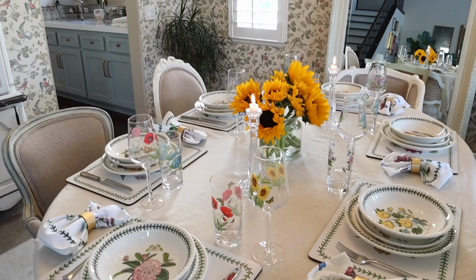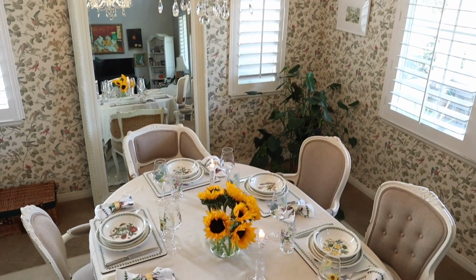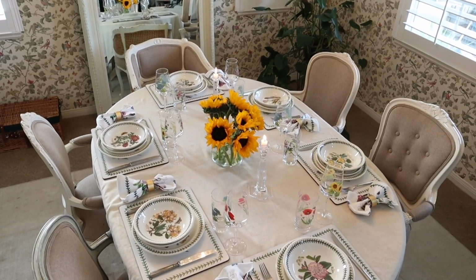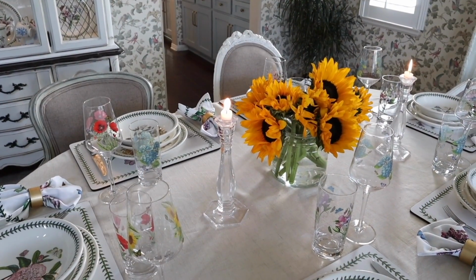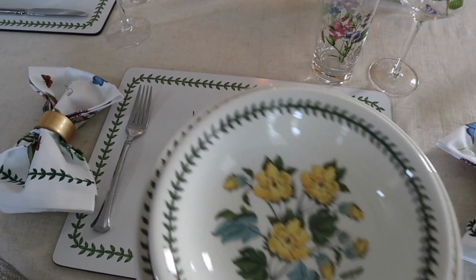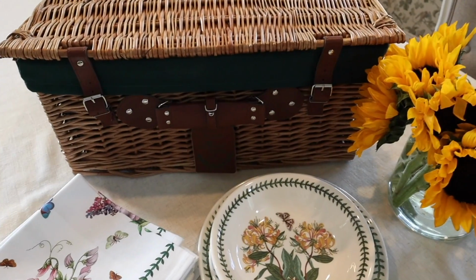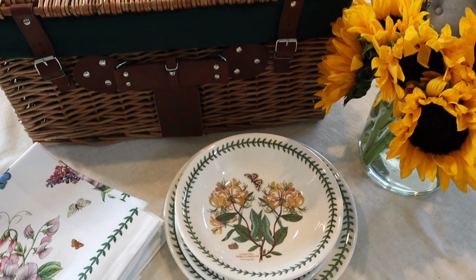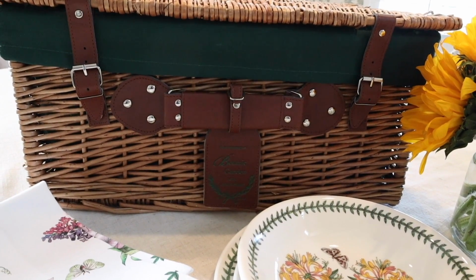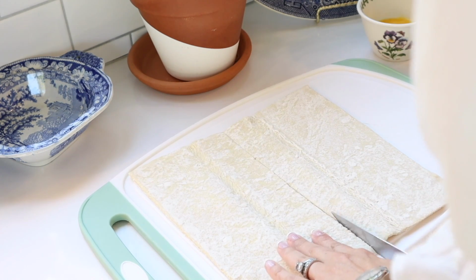Here's what our dining room table looks like, decked out in this beautiful spring Botanic Garden theme. But with the addition of the picnic hamper, we are going to have an equally elegant experience al fresco. So let's prepare the picnic food. I better start making the treats as the girls will be back soon for their surprise.